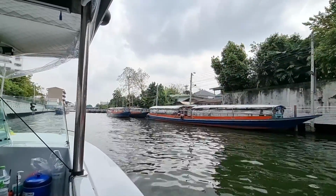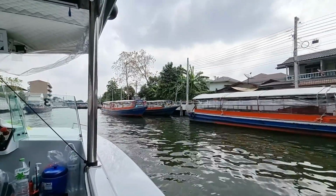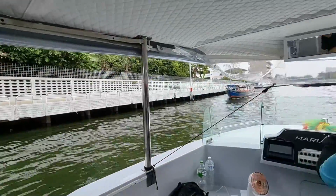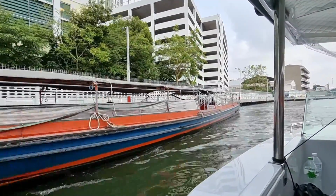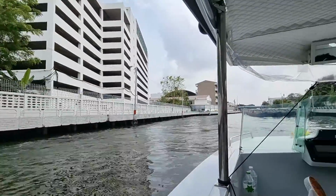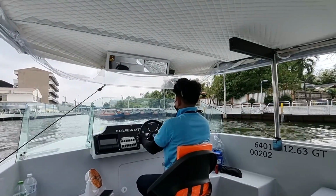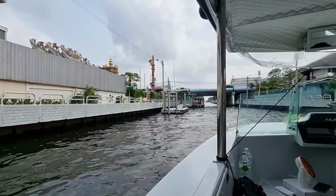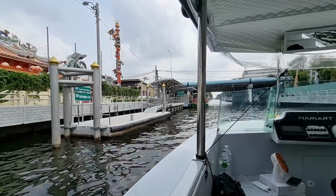Yeah, so this is definitely the terminus for the Khlong Saen Saeb boats, and it's actually interesting to see how many of these boats there are here. So it's fun to sit on the new kid on the block, right? Well, the advantage is I don't have to worry about wind distortion, because we are not going that fast.